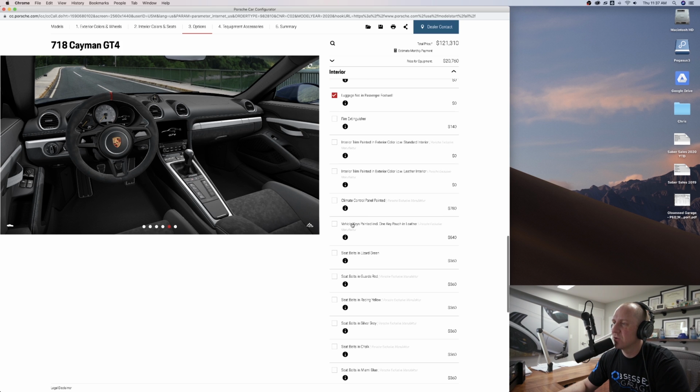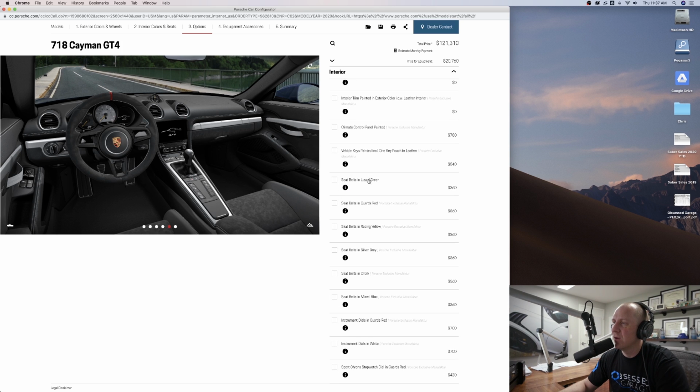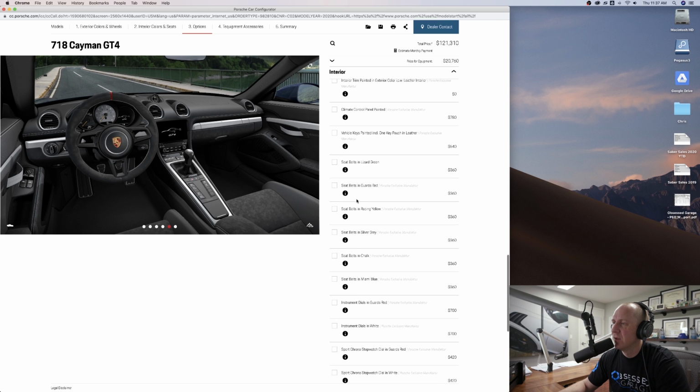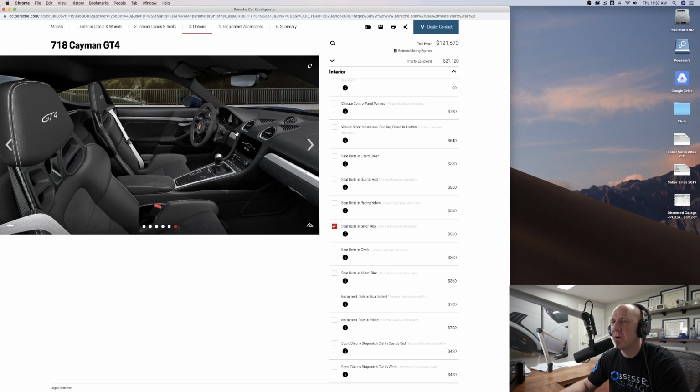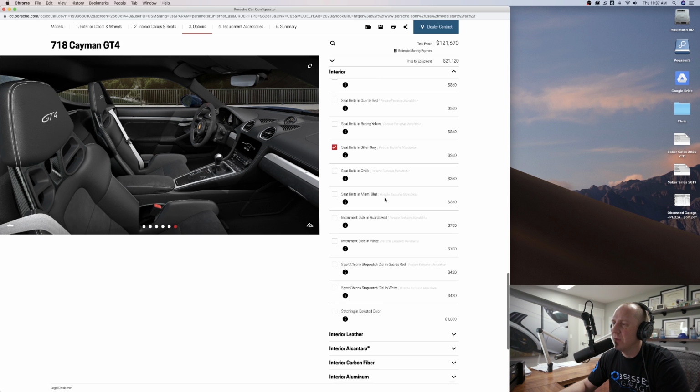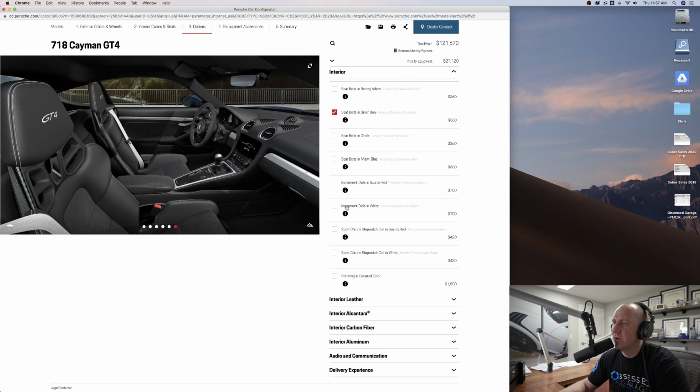I don't want climate control. I don't want the vehicle. I don't want any of that stuff. But I do want to do the seat belts in silver gray. I had this in my original GT3. I didn't think I'd like this, but it's a nice contrast. It kind of matches the door pulls and the stitching. So I am going to do that. And then I'm not going to do instrument dials in white. I hate that. I like them black and gray and leave them alone.